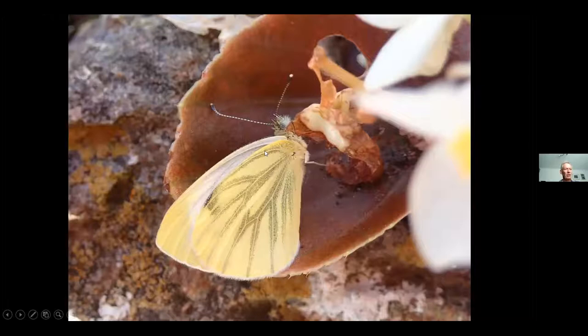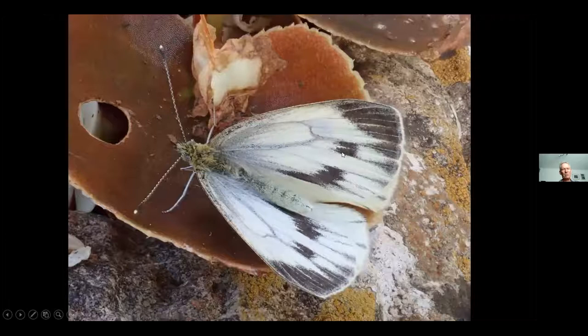Underside again. This is the female with these two much darker, much bigger black spots. And the black at the tip of the wing is just sort of shading along the veins rather than, as in the large white, coming right down here.